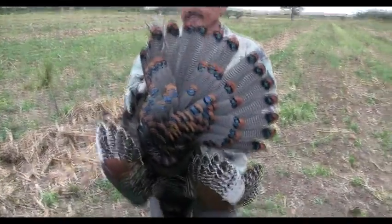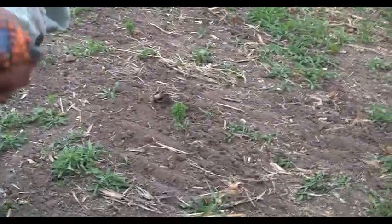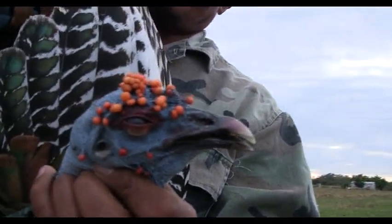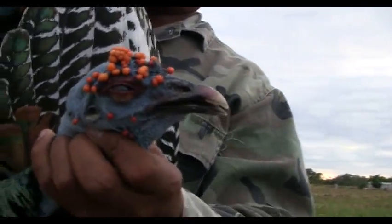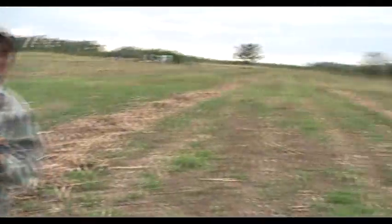Beautiful birds, beautiful. Now his head. Yeah. See. Let me get some close up. Hold it like that. Beautiful. Pictures don't do them justice. Don't do them justice at all. And this is the farmer that we're hunting on. Muchos gracias. Muchos gracias. Muy bien.